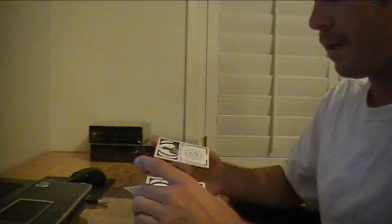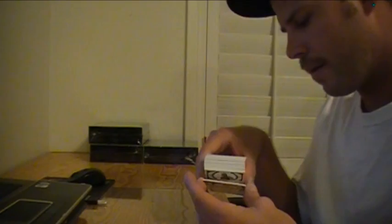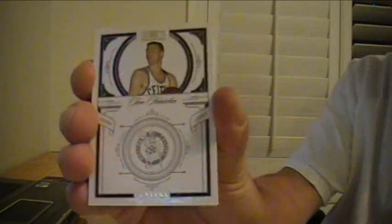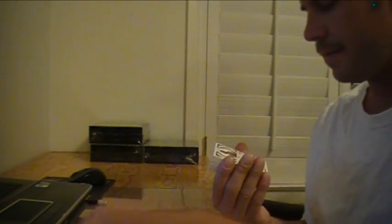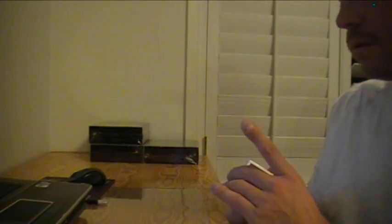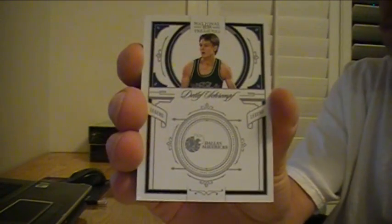Took the base off the back and put it on the front. I got a Nate Archibald Celtics base. Another Celtics base, Century 4 out of 5 of Tom Heinsohn. Excuse me, sorry if I mispronounced the last name. Tom Heinsohn. Alright, after that, Nene for the Nuggets, 99. And the last base card is Detlef Schrempf, the Mavericks, 99. Two of the hits.